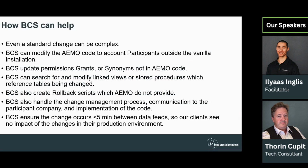So even under normal circumstances, a standard change, there's still quite a level of complexity. I've said that AEMO release vanilla scripts, but most participants don't run a vanilla install of the MMS. They might have to change the name or run it in multiple locations or across multiple databases or a variety of different things. So we need to take those scripts and modify them for that.